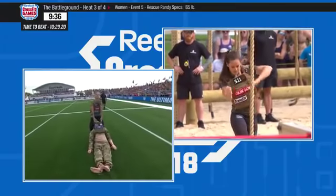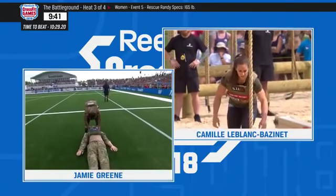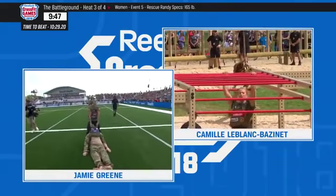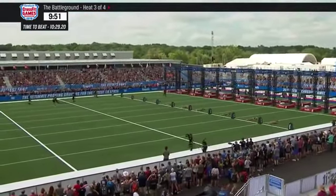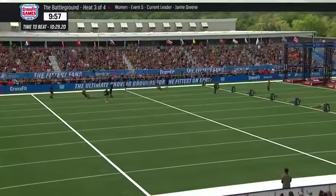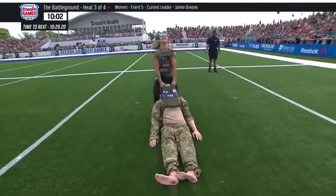Camille Leblanc-Bazinet is on the upper right part of your screen, and she is struggling on the obstacle course. She's the 2014 fittest woman on earth, and just can't find a way to get through that rope swing. And so surprising with her gymnastic background. It's really surprising she would be struggling on that event. But Jamie Green now is moving her feet, but she has the pressure with Tennille Burline, and Tennille just keeps on moving, and that's what you have to do here.